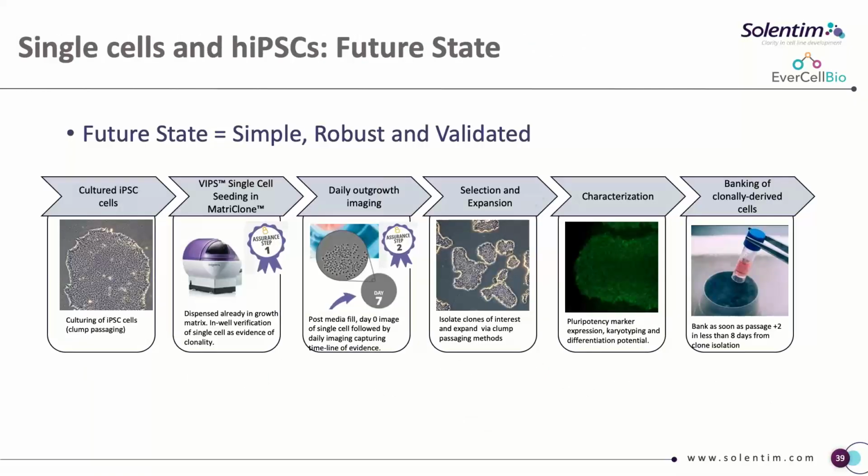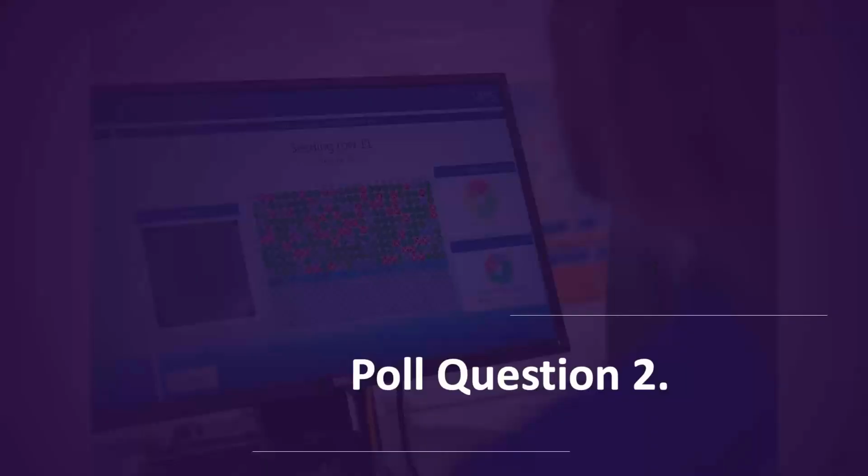And so finally, whereas the current state is still fairly laborious, very manual, and certainly not validated, we foresee the future state of a lot of iPS stem cell workflows, such as gene editing, reprogramming, and beyond, including the VIPS system, to be simple, robust, and highly validated. And we certainly look forward to incorporating this in further applications. And with that, I'll turn it over to the next poll.